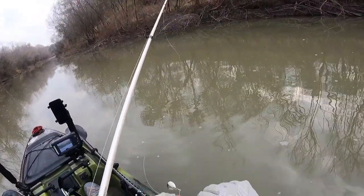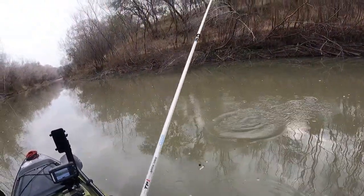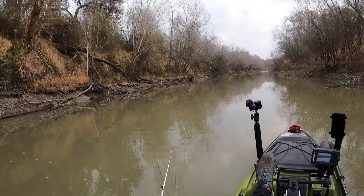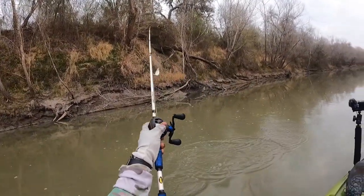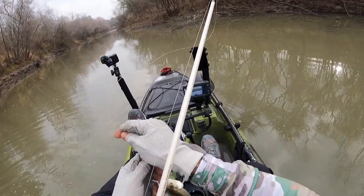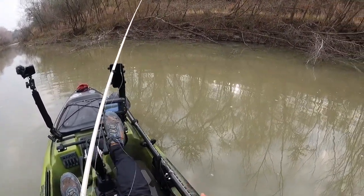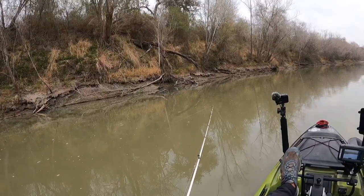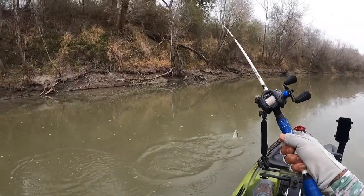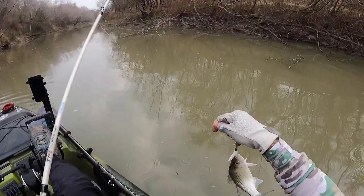I don't know what you call these little guys. Dinks. These little dinks. Get out of here. Too tiny, man. Oh, dang, man. Some of you guys are vicious, man. But you're too small. There we go. Oh, bigger one. Not a bigger one, but not a keeper either.